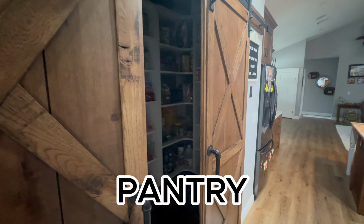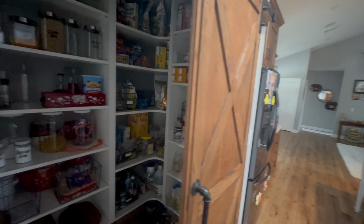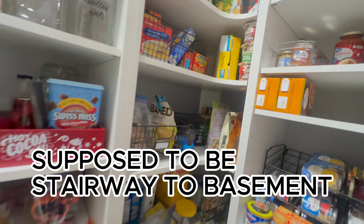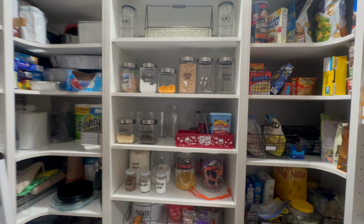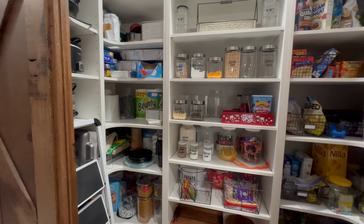Walking into the pantry here, we just used simple white melamine shelving units that I custom made with the CNC for radius corners there, and also adjustable shelving, so we can store a lot of items here in our walk-in pantry.